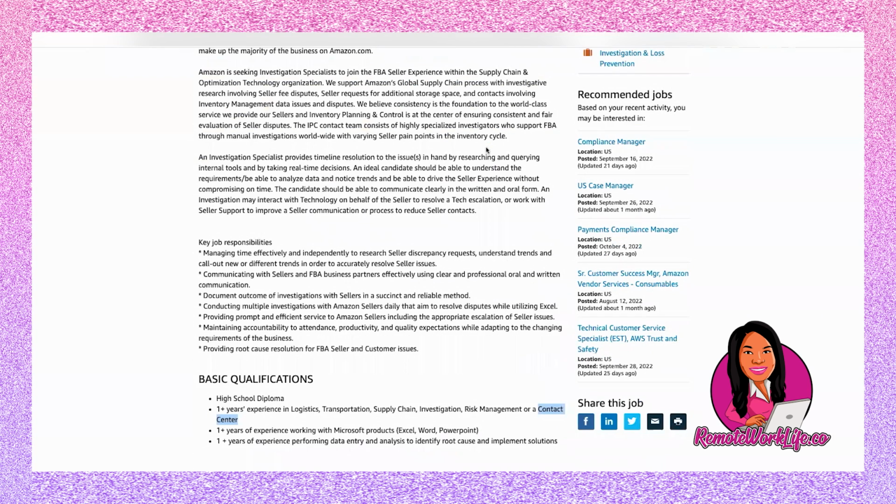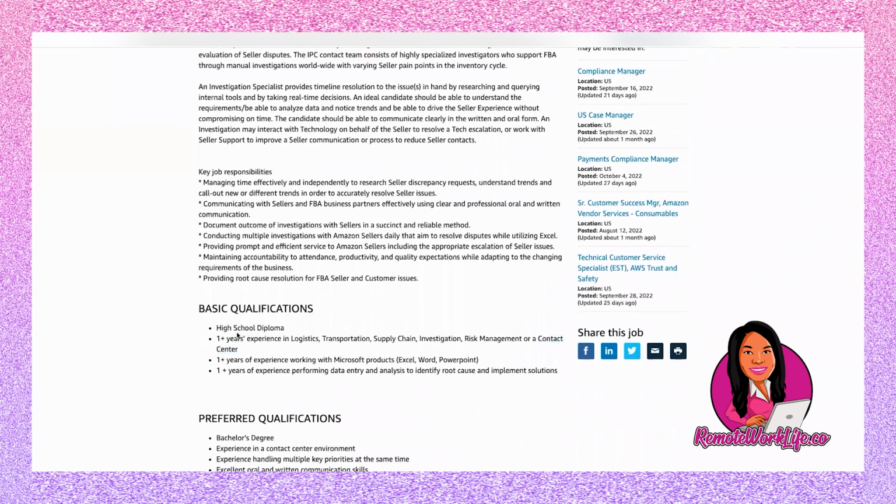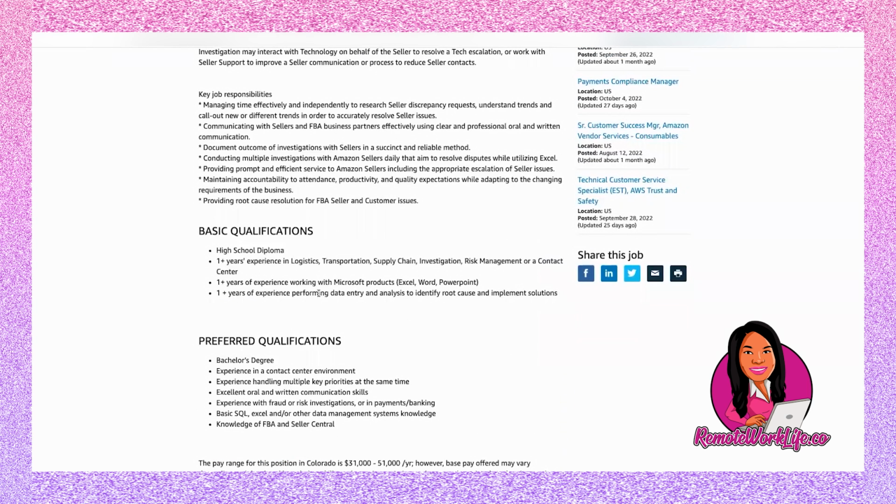And if you look at the basic qualifications, you only need a high school diploma, 1+ years of experience in one of these areas. So if you've worked in logistics, transportation, supply chain, investigation, risk management, or a contact center, you are eligible. And I think pretty much everyone at some point has worked in a contact center. And then you need 1 year of experience with Microsoft products, and then 1 year of experience performing data entry and analysis to identify root cause and implement solutions. So these are the basic qualifications. All these preferred are very nice to have.